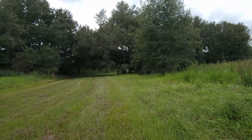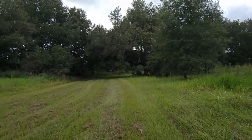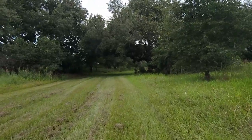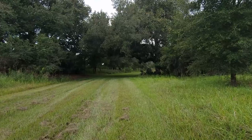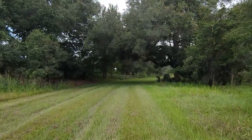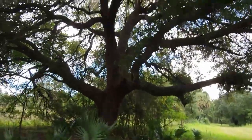I hope I'm not getting chiggers and stuff on my legs, because the grass is a little long. But I just got to get a hike in, and I wanted to see what it looked like. So there you go. Always good to get these on the video.